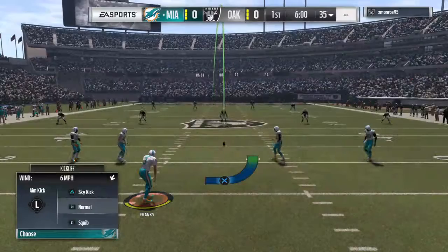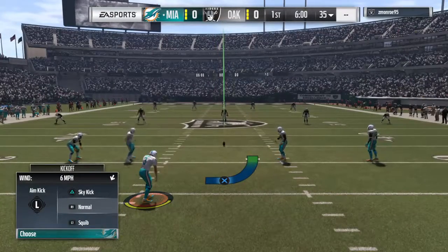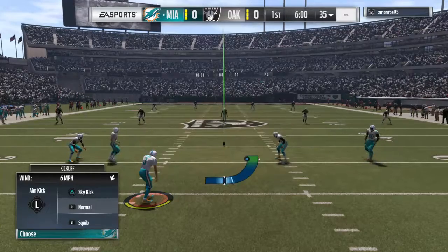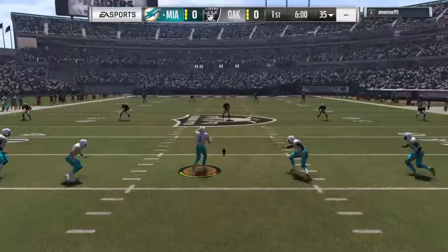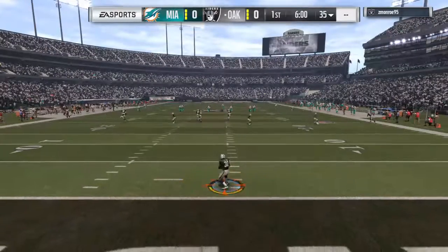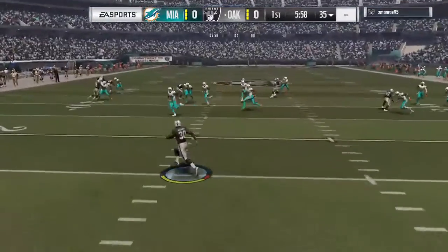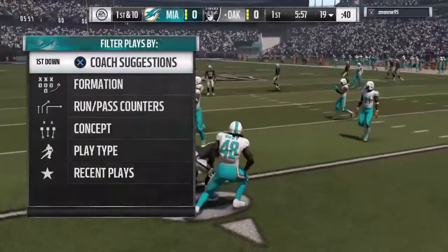We are here on a beautiful afternoon for football. Today, we're set for a good AFC matchup between the Miami Dolphins and the Oakland Raiders. Set to go now on a beautiful sunny afternoon. And off we go from Oakland. This is fielded at the 2, and he'll take it back to about the 19-yard line.